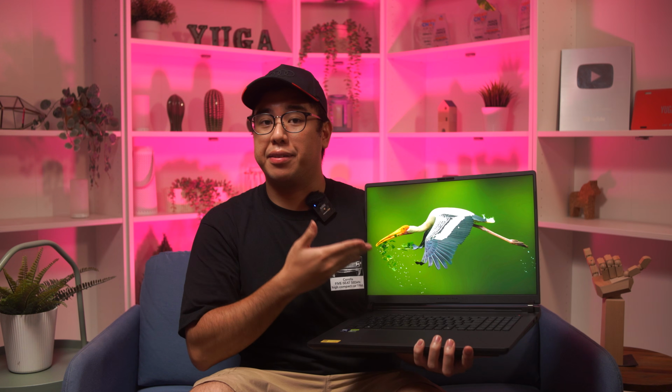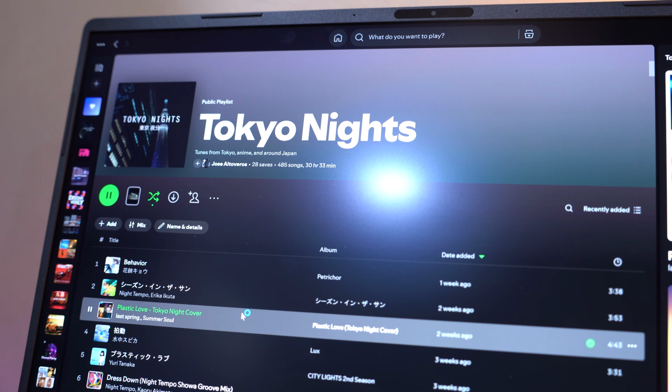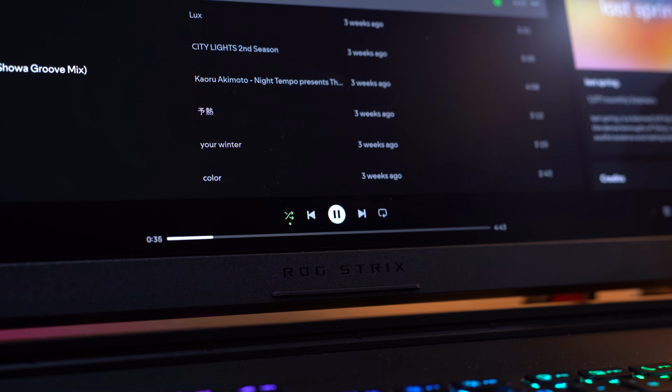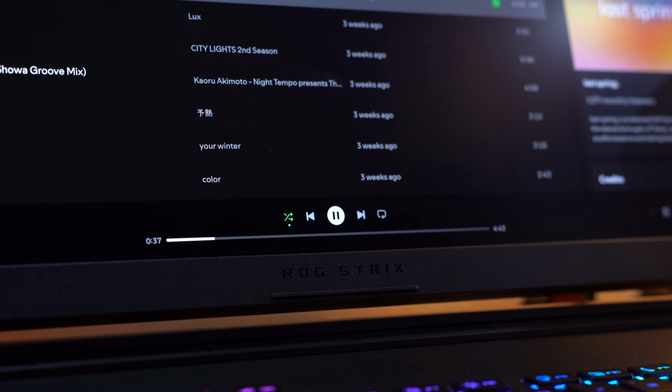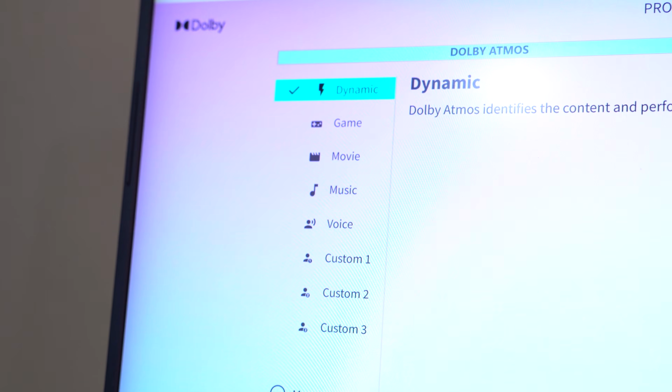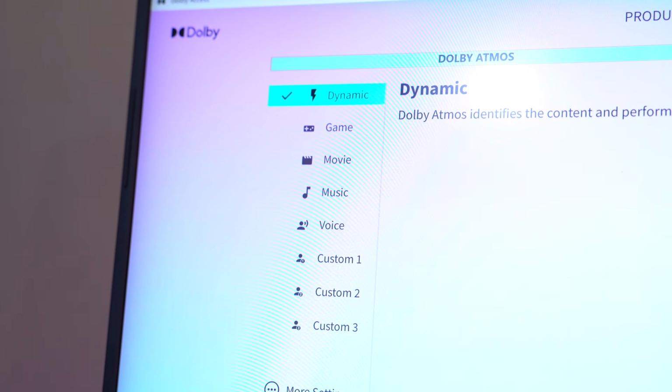But aside from the display, the speakers are still great like before and still feature Dolby Atmos. There's decent clarity across the mids and highs, and the speakers can be loud enough for watching movies without needing headphones. And there's also a good soundstage, especially when you're in front of the laptop. For gaming though, I'd still recommend using headphones if you want a better surround sound experience. But for casual listening, the built-in speakers are more than good enough.